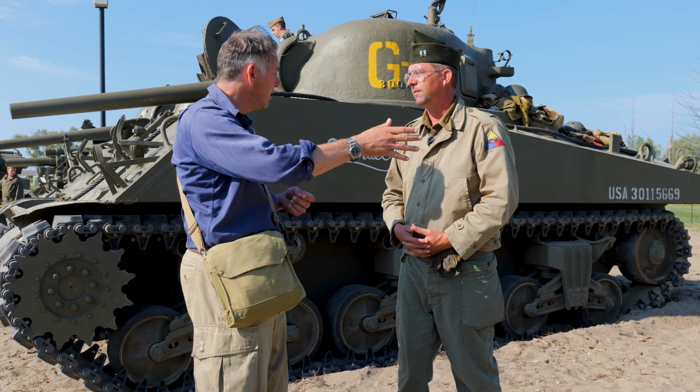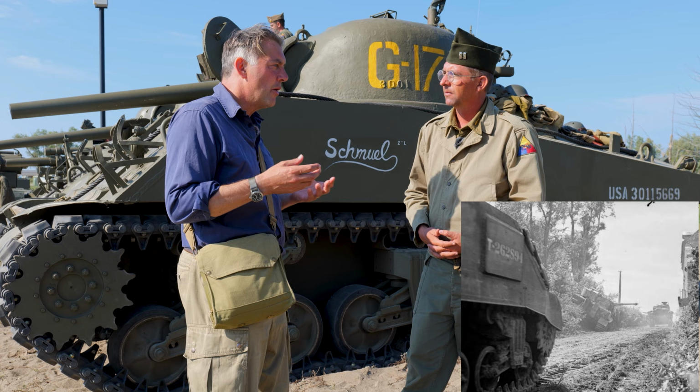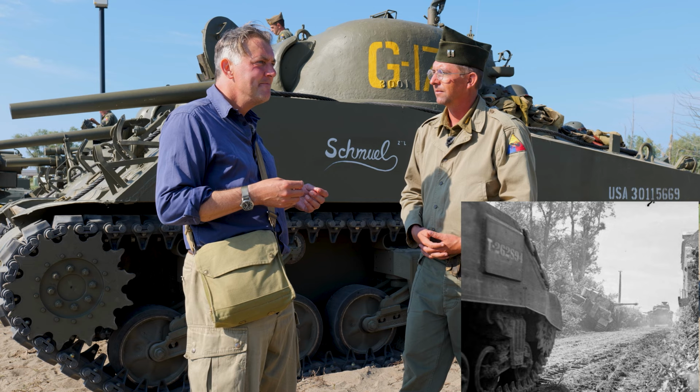A Tiger One, correct? Right, Tiger One, yeah. With its 88mm gun, its 100mm armor at the front, and all the rest of it, against a Sherman tank, this is a 75mm main gun rather than an up-gun Firefly. And he takes him out. Semkin takes out the Tiger.